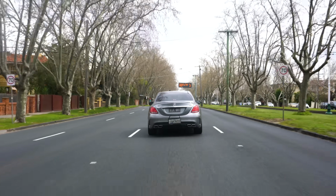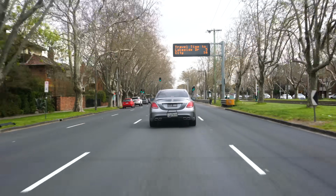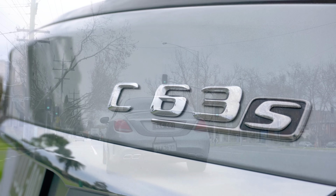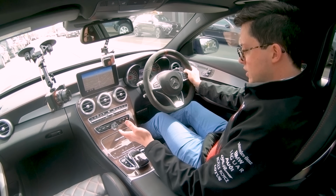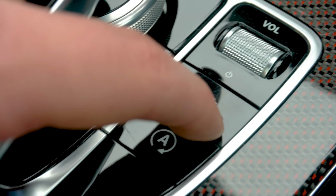This new version of the C63 has two distinct characters, a comfortable, everyday Mercedes, and at the flick of a switch it turns into a chainsaw-wielding monster, determined to kill you. If you look down here, I've got a button which makes the exhaust louder or quieter, depending on whatever mood I feel in. I think for the moment, I'll keep it loud.